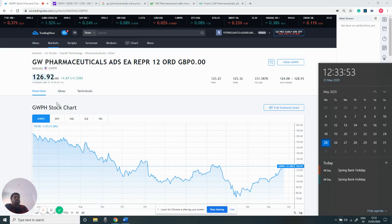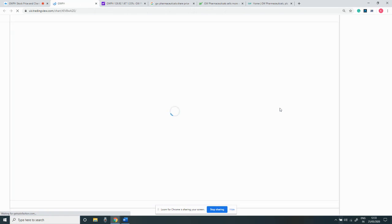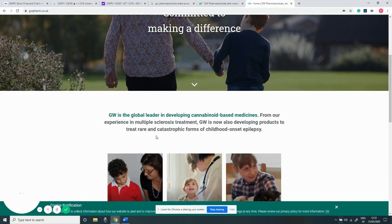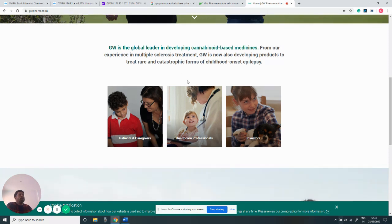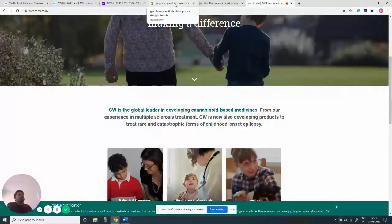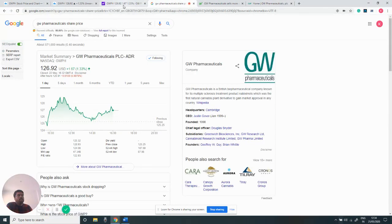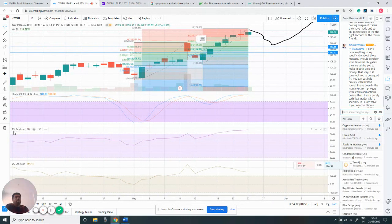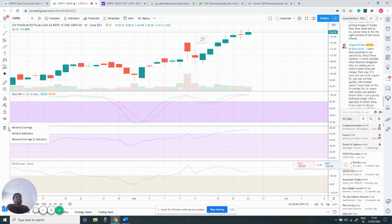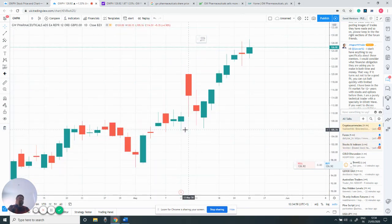As you can see this stock, I'm just going to open this full chart so that you can start looking at this. Firstly, this is a company which is a global leader in developing cannabinoid based medicines. They prepare medicines from cannabis, which is a legal form of medication that they have been allowed to do to treat epilepsy. This is a stock that has consistently moved. Let me just hold on. I'm just going to clear off some of my charts which I was doing just before this video.